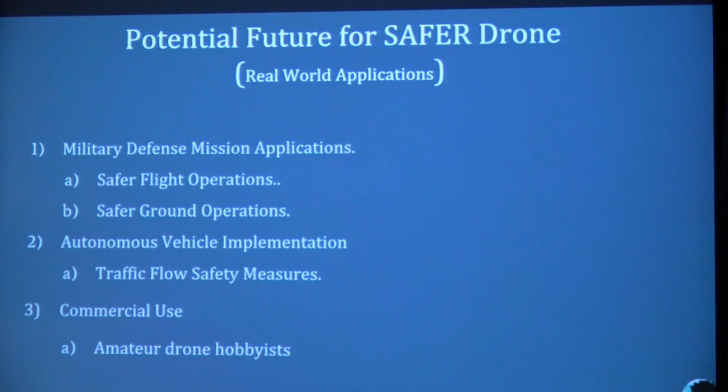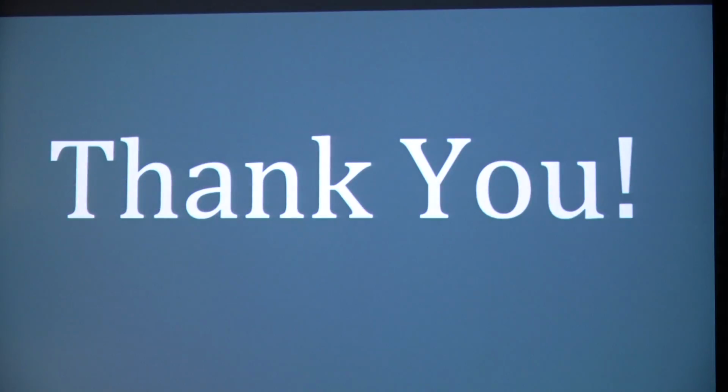And finally, the potential future for the safer drone: military, defense, mission applications, autonomous vehicle implementation, and also commercial use for amateur drone hobbyists.